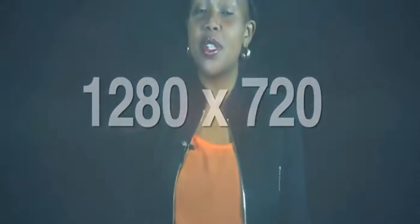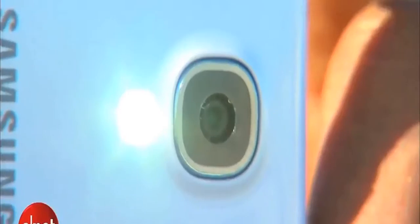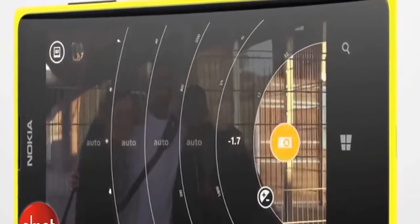The third thing you should consider when buying a smartphone is the quality of the camera. It is extremely difficult to tell how good a camera is by looking at the specs sheet. But there are other ways to determine if the camera on your phone is the best or if it's good enough. One, you can check out photos that have been previously taken by other people from the camera, and you can find this by going to Google search and searching photos taken by the particular phone you're interested in. The second thing you can do is watch sample videos of the camera in action.